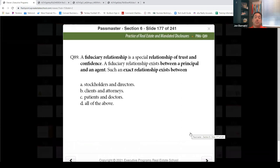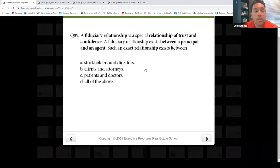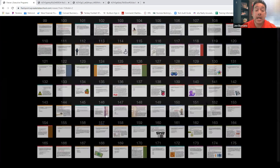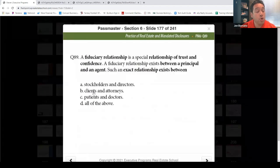A fiduciary relationship is a special relationship of trust and confidence. A fiduciary relationship exists between principal and an agent. As such, an exact relationship exists between what? Correct. So I want to take a little bit of seconds here and note that when you get your license, your main thing is that you have a fiduciary duty to your clients. And that is highly specialized in California. It is similar to a doctor-patient relationship or attorney-client relationship.